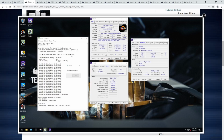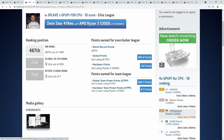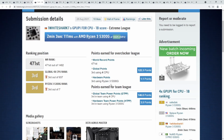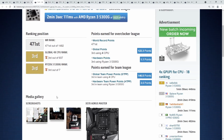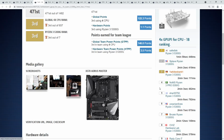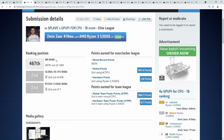And GPU Pi is primarily about CPU clock speed. Not that the memory is completely irrelevant, but the main thing that determines how high your score is going to be is the CPU clock, right? White Shark was clocked slightly lower, with slower memory, but in terms of the actual performance gap in the scores, it's not that much. And Splav has a very slight CPU frequency advantage, and so Splav has now retaken second place for GPU Pi for CPU. And SafeDisk is still very safe in first place.